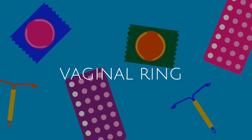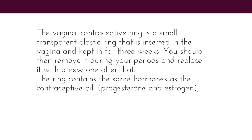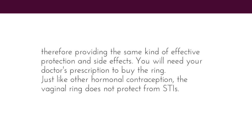The vaginal ring. The vaginal contraceptive ring is a small, transparent plastic ring that is inserted in the vagina and kept in for 3 weeks. You should then remove it during your period and replace it with a new one after that. The ring contains the same hormones as the contraceptive pill, progesterone and estrogen, therefore providing the same kind of effective protection and side effects. You will need your doctor's prescription to buy the ring. Just like other hormonal contraception, the vaginal ring does not protect from STIs.